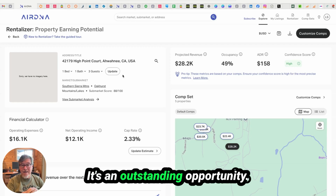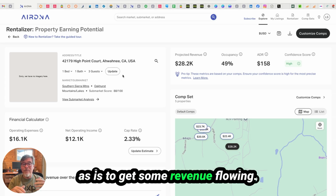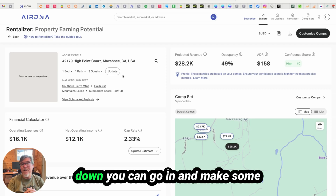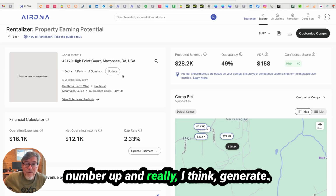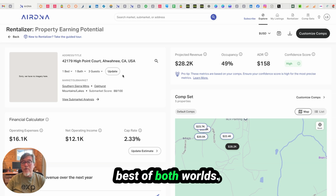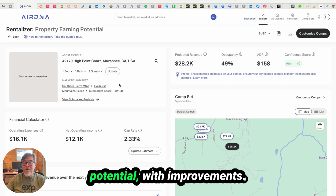It's an outstanding opportunity. You can get in and just operate it as is to get some revenue flowing, and then as the season starts to slow down, you can go in and make some improvements or finish out that other side of the cabin and bring the revenue number up and really, I think, generate good ROI. So you kind of have the best of both worlds, a turnkey property, but with upside potential with improvements.